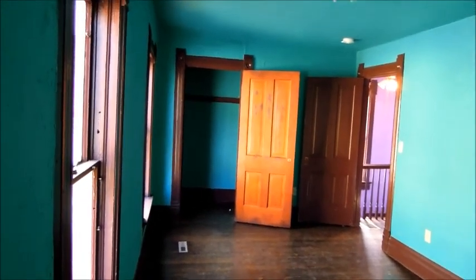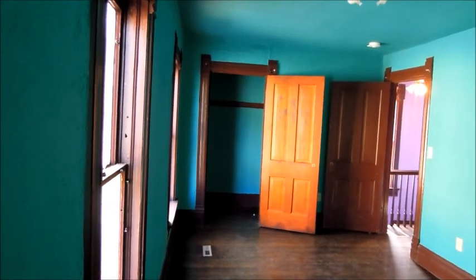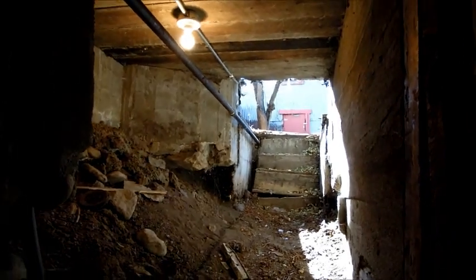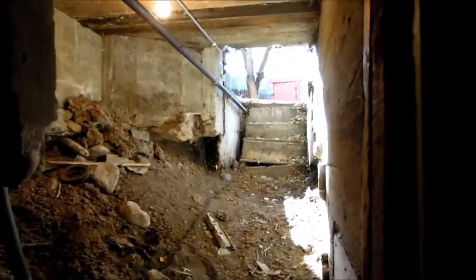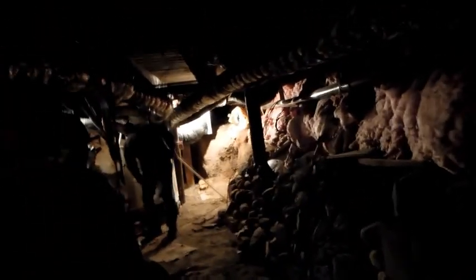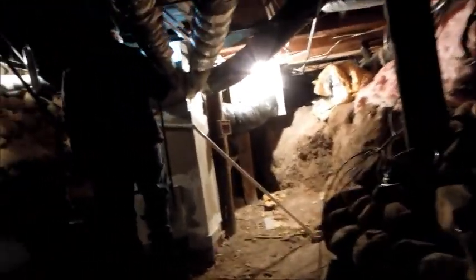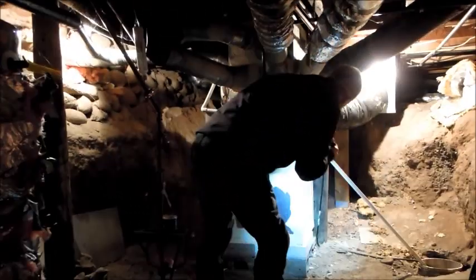This room is quite a bit bigger than the other. It's probably 9 feet across and 14 feet long with an extra large walk-in closet. Okay, we're now down in the crawl space. Jason inspecting the furnace, the water heater.